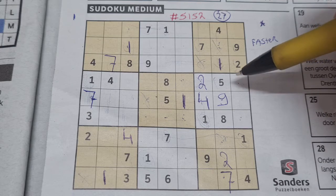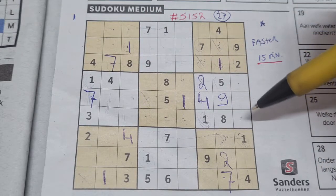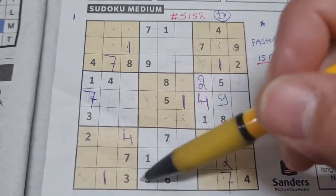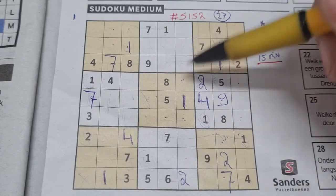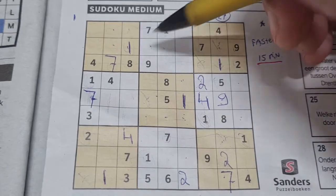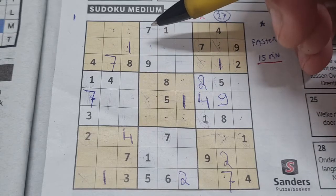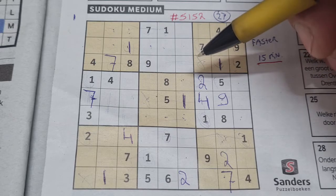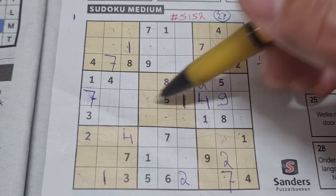Then 3, okay. I'm thinking we have a 2 in this row, the 2 in the row below. So last row, the only place left for the 2 should be there. 2, okay. Then I need to wait for the 2. Cannot place that number.